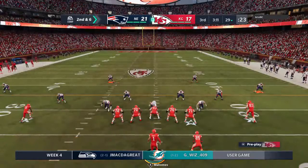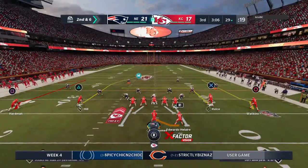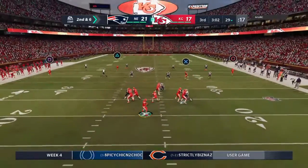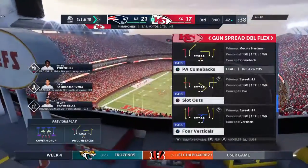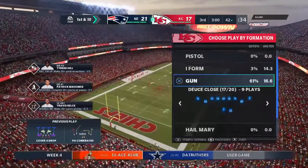They'll work from the 29 on 2nd and 6. 41 Mike, right here, 41 Mike. They go play action. Now Mahomes completes it to Hardman. And past the 40 before he's out of bounds. Give him 14 on that one and a first down.